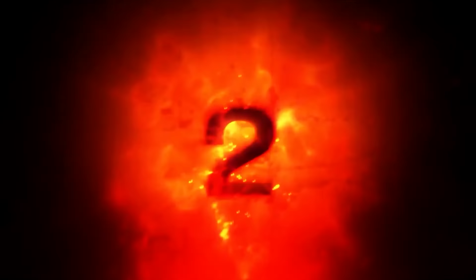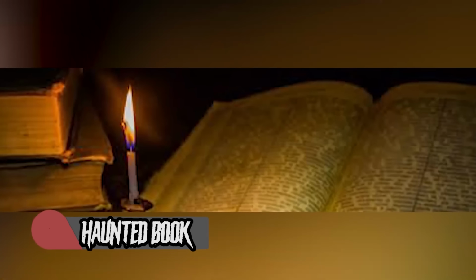Number 2, the haunted book. Okay, so sometimes we all find spooky doodles from the past we drew as kids. Finding old spooky pictures or letters written can be fun and great for scary stories. Apparently I drew aliens a lot. Yeah, who'd have thought? This next item holds more than just letters though.